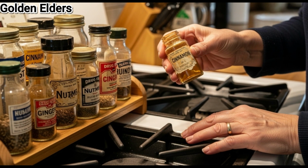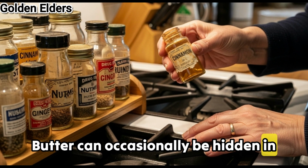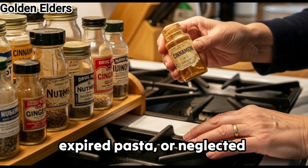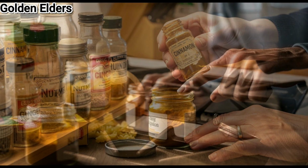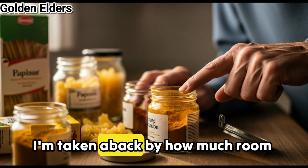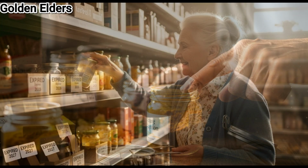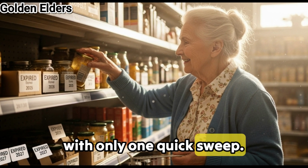Question 11. Is it safe to use now? Clutter can occasionally be hidden in plain sight, such as old spices, expired pasta, or neglected condiments in the refrigerator's back. I used to find checking dates boring, so I skipped it. However, each time I do, I'm taken aback by how much room I've freed up and how much lighter the shelves feel. The kitchen's air quality improves with only one quick sweep.